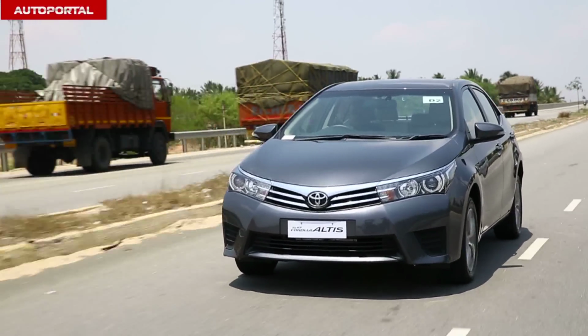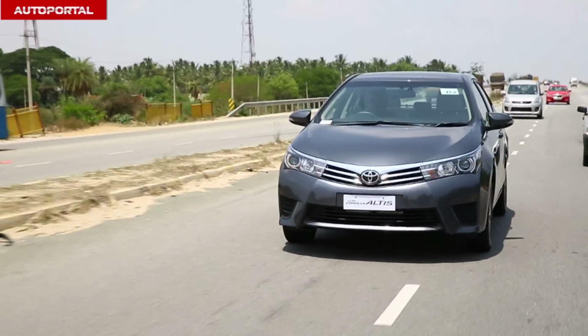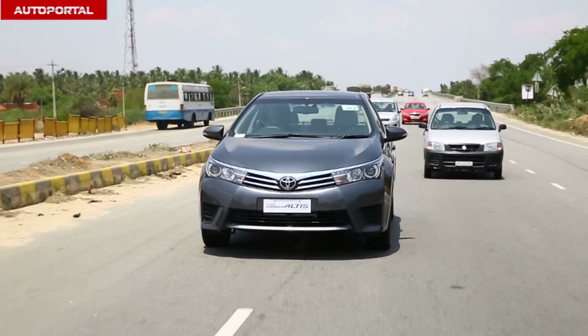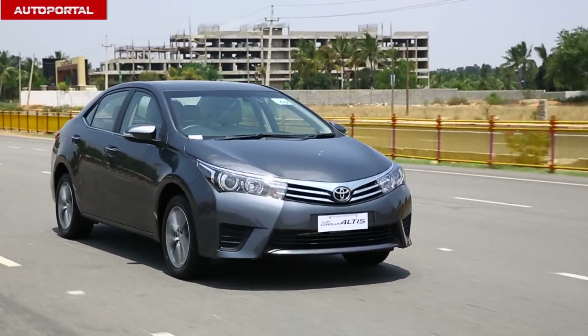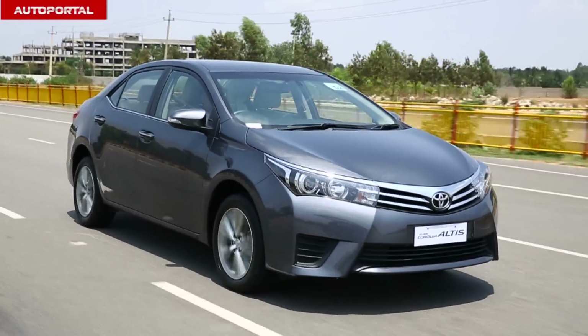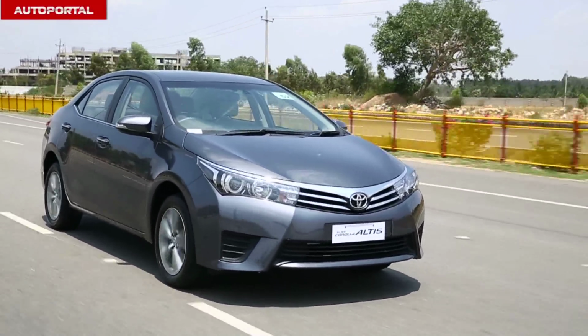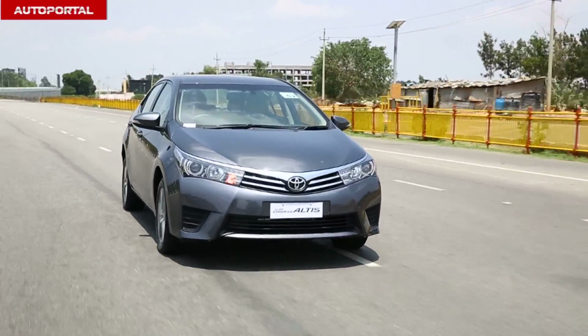We are driving the diesel Corolla Altis on the highway. Again, noise levels are very low. You would be surprised at the performance that one gets from this 88 PS engine. I mean, while it may sound to be very low, but let us not forget that it has 205 Newton meters of torque, which of course for a vehicle like this, of this size, is very good.